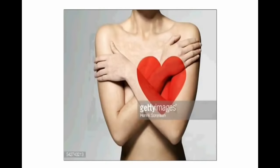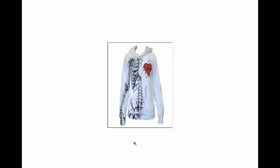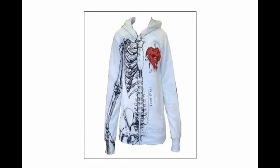Way off center, way to the left, all these pictures of artwork. Because this sweatshirt's very accurate as to where our heart used to be. And now, today, our hearts are here. And our stomachs are right here, under our rib cage, partially.